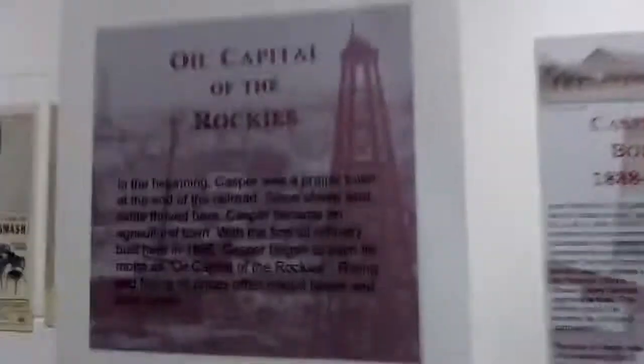Oil capital of the Rockies. Casper is born. Whoa. There we go. First electrical fire alarm terminal. Casper's the first one. From very humble beginnings of killing lots of people and taking their land. I mean, from very humble beginnings. Oil brings wealth, of course it does. That's what happens when it does that. Boom and bust.